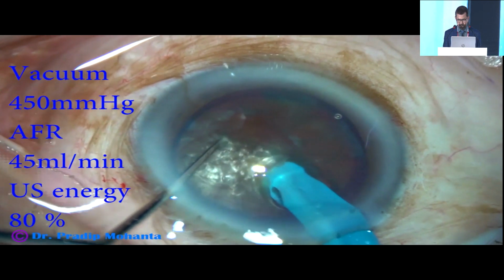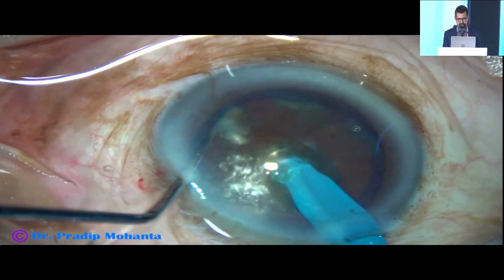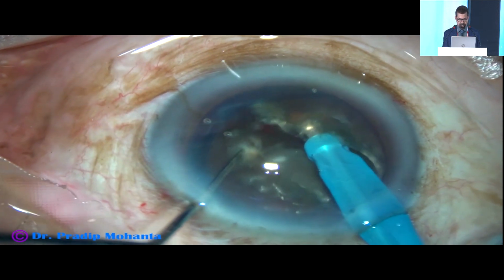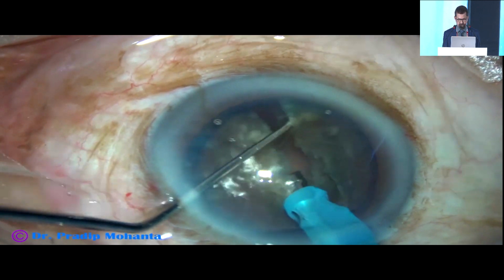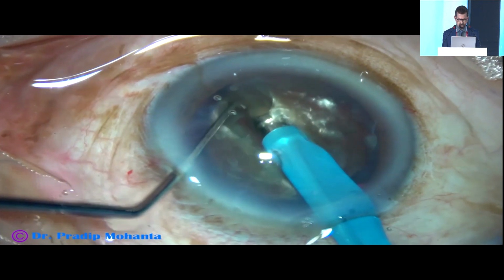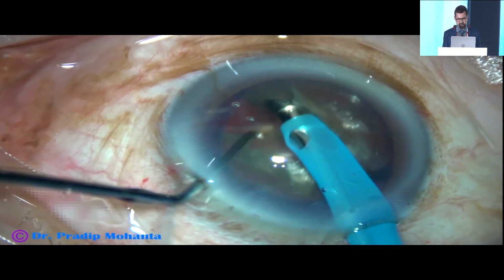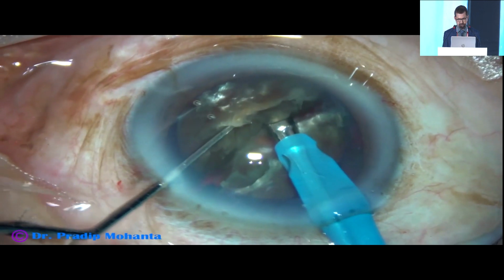The tip is buried just in front of the main wound. It goes through the substance of the nucleus near the opposite equator, and as it reaches near the equator, the chopper is used to get a nice crack. Now 1 or 2 sculpts to go to a deeper plane. Hold the right heminucleus with vacuum and the chopper divides the two heminuclei completely.